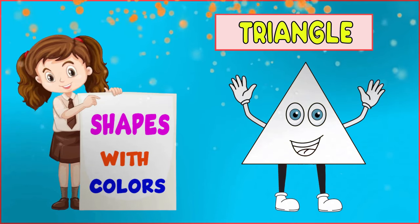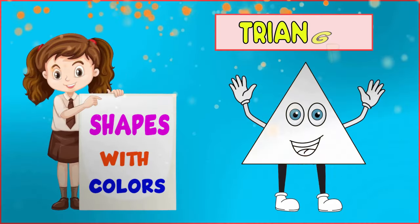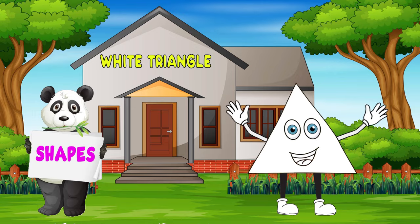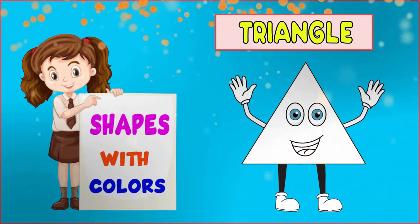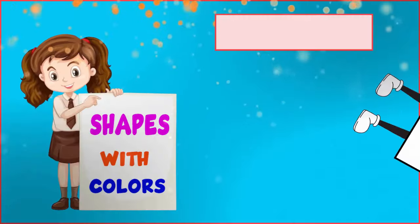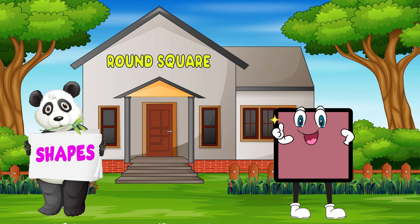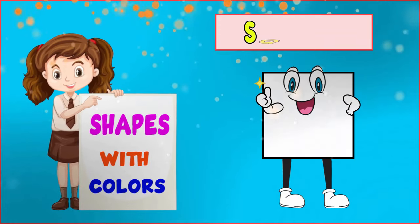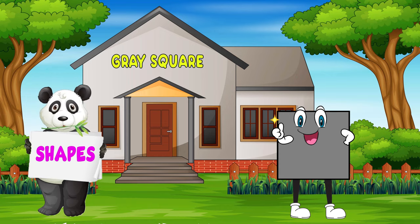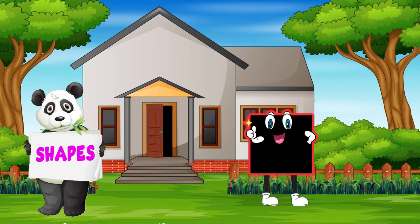Triangle. Purple triangle. Triangle. White triangle. Triangle. Pink triangle. Square. Round square. Square. Gray square. Square. Black square.